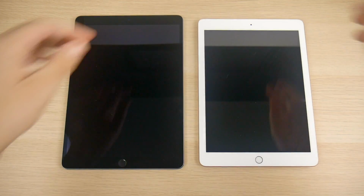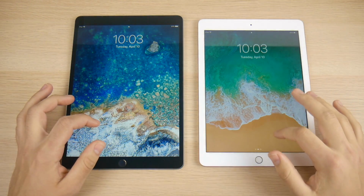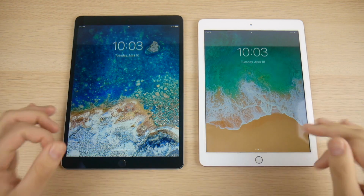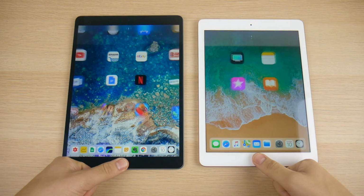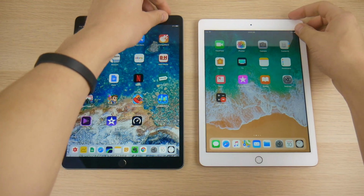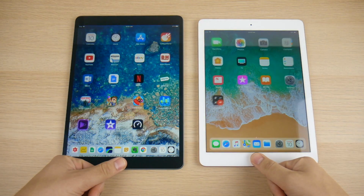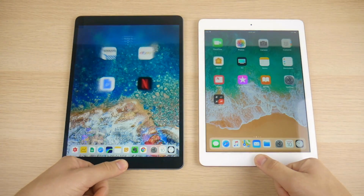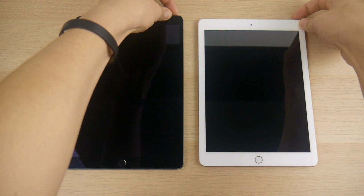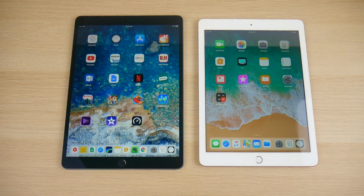Okay, so let's talk about the Fingerprint Scanner. Now, one has first gen Touch ID on the right, and on the left, we have second gen Touch ID. But does this make a difference in speed? Let's find out in 3, 2, 1. And you could see not too much of a difference. Let's go ahead and do that again. 3, 2, 1. And you could see barely any difference. So they both have Touch ID, but one is a little bit faster, and that is the Pro series device. So just slightly faster, not a big deal in your everyday usage.